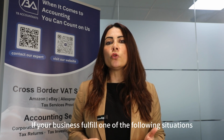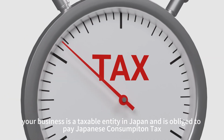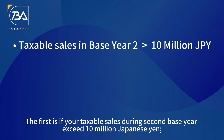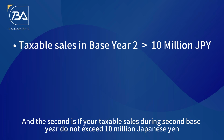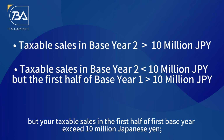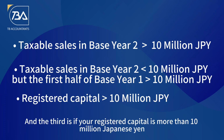If your business fulfills one of the following situations, your business is a taxable entity in Japan and is obliged to pay Japanese consumption tax. The first is if your taxable sales during the second base year exceed 10 million Japanese yen. And secondly, if your taxable sales during the second base year do not exceed 10 million Japanese yen, but your taxable sales in the first half of the first base year exceed 10 million Japanese yen. And the third is if your registered capital is more than 10 million Japanese yen.